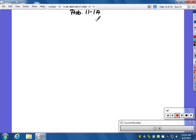Okay, so if they're wanting us to find the maturity date, first of all, how many companies are we dealing with? Three. And what are their names? National, Locust, and Wells Fargo. And the first thing we're doing is finding the maturity date.